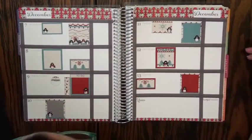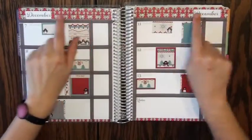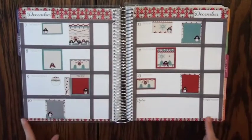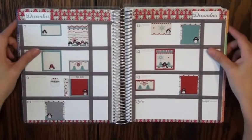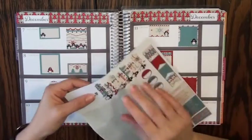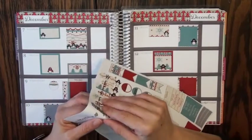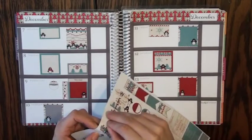So now I have all my washi laid on, and I decided when I covered up here I had a little strip extra and I don't like to waste that, so I also put some across the bottom. Looks pretty cute. So now I'm going to go ahead with my weekend banner. That goes with this set.